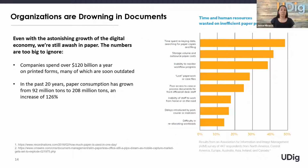And just to give some more supporting evidence to the challenges of manual document processing, 50% of time and resources wasted on paper processes are attributed to the time spent on rework and searching for documents. Other things time and resources are wasted on are the cost of printing, the cost of paying people to do the printing, and lack of visibility into the status of the workflow since it's a manual process. With manual processes, following a document through a workflow is very hard to track.